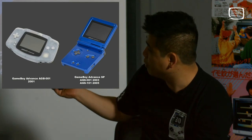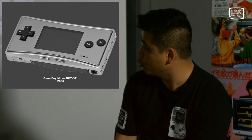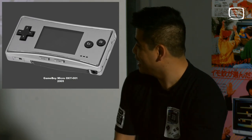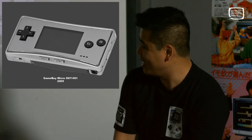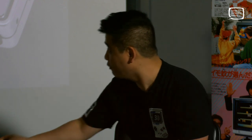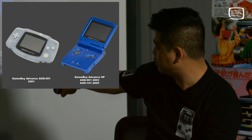They did make one more Game Boy, the Game Boy Micro, which is the smallest Game Boy, but ironically is the biggest picture of all the slides. The Game Boy Micro, as much as I love this little thing, doesn't play old DMG and Game Boy Color games natively. There are ways to do it, but natively it doesn't work. So it's a lovely console. All right, so that's what the console was. That's in 2005. So the last one was 2005.